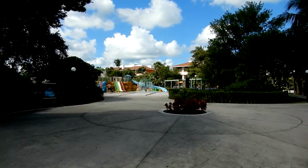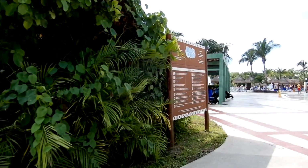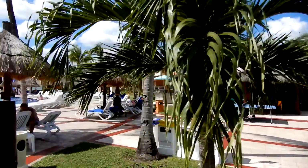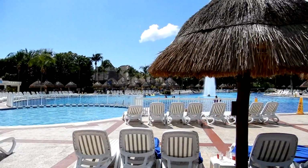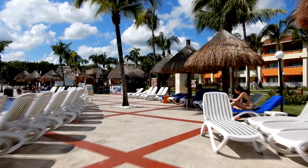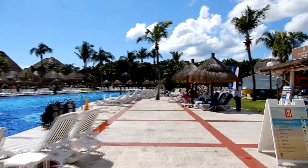So this is the water park. Fully supervised, they got guys on there all the time. Do a little walkthrough. Again, back part of the water park. You got some ping pong tables, then you have one of the main pools. This is like the happening pool. You can do scuba diving here, train in the pool if you want.